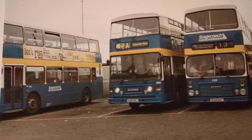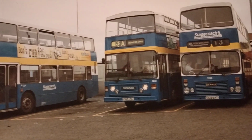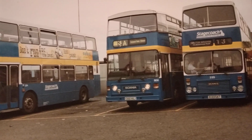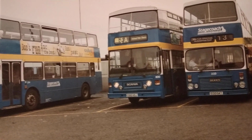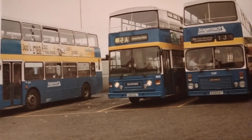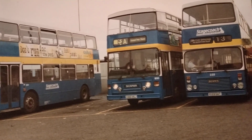It was one of them buses that always seemed to turn up. I know if you've ever taken bus numbers or tried to photograph a particular bus, there are some that never seem to appear, and there are other ones that appear every single time you go out, and 800 was one of those. Every time you thought about going anywhere near the middle of Hull, it was there.